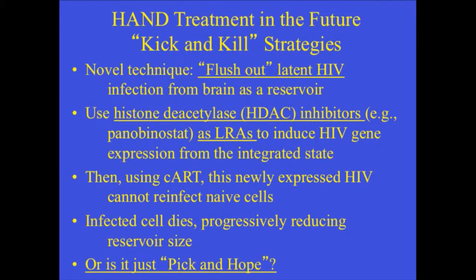So what we're now doing is developing what we call kick and kill strategies, where we flush out, quote unquote, the latent HIV from its reservoirs, including the brain, using HDAC inhibitors as latency reversing agents to induce HIV gene expression. And in the setting of treatment with CART, we're killing off those cells infected by that emerging virus. So we're actually increasing the replication of HIV to kill it off in reservoirs. You can imagine this is somewhat concerning to people because you want to make sure that things don't go the wrong direction when you do something like that.